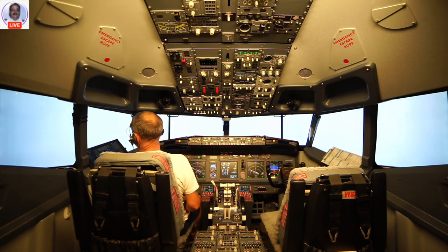Make a left. Air Canada 015, turn left, direct T-dot on course. Direct T-dot on course, Air Canada 015. Air Canada 015, roger, speed your instructions.